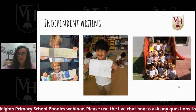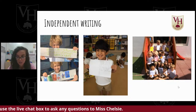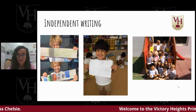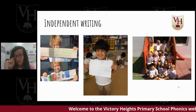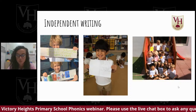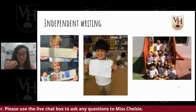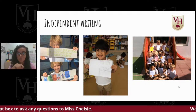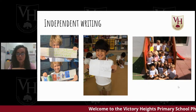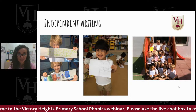Independent writing, we encourage our children wherever possible to add some writing to their drawings, initial letters, a CVC word or even a caption. This really supports children's writing and encourages them to use their phonics independently. If your child is drawing at home, please try and encourage your child to label their drawing. If they've drawn a picture of a dog, they can try and label it, writing either the initial letter, D, or writing a CVC word, dog, and try and encourage them to do that. It'll only help them later on when we come into doing our work in our focus books, and they're more confident in using the letter sounds.